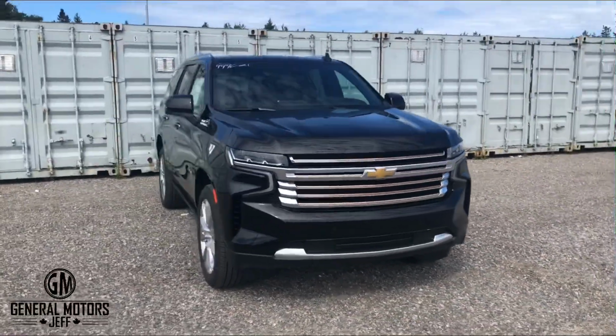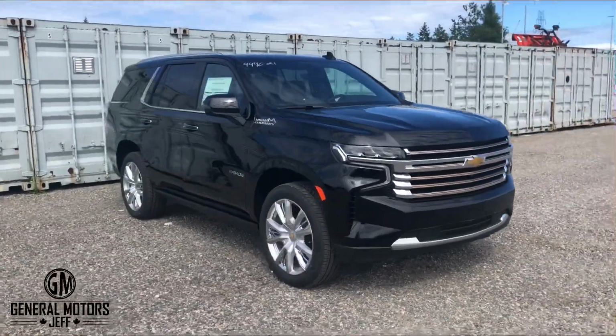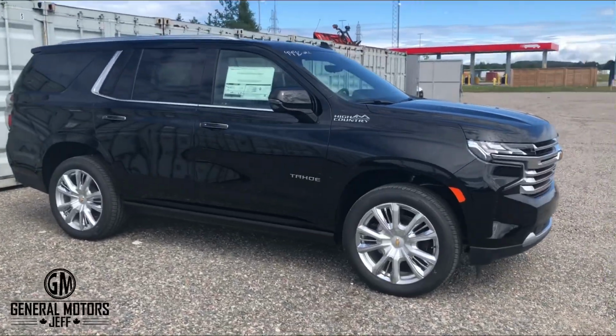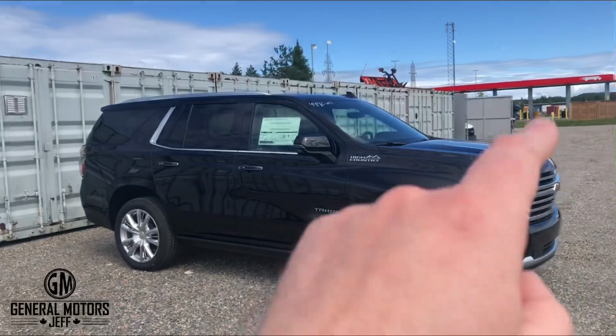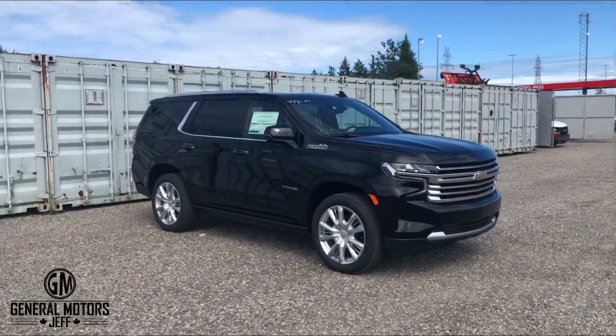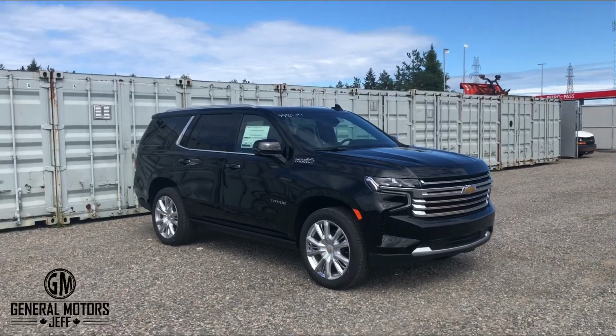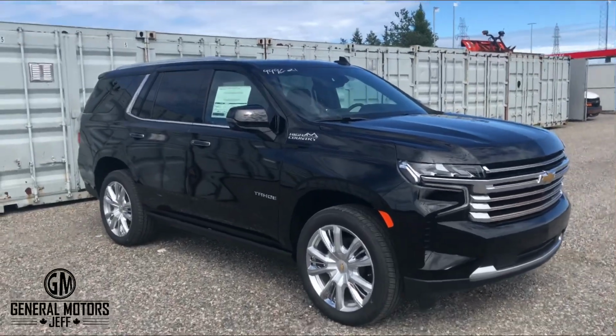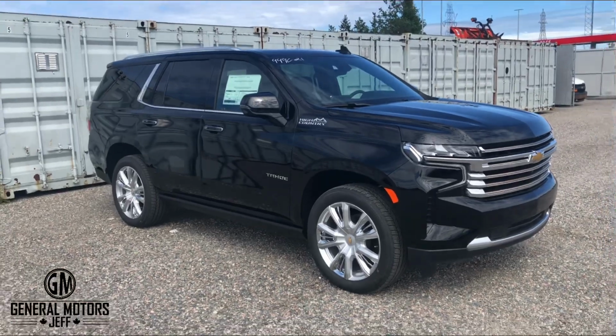This particular one we're looking at right now has the 6.2 liter V8 in it, tons of horsepower, tons of torque, but another new thing for this year is you are able to get a 3-liter turbo Duramax diesel. Now they do make a 5.3 liter as well still, but on the High Country you're only able to get the 3-liter Duramax turbo diesel or the 6.2 liter. Now there is a difference though.